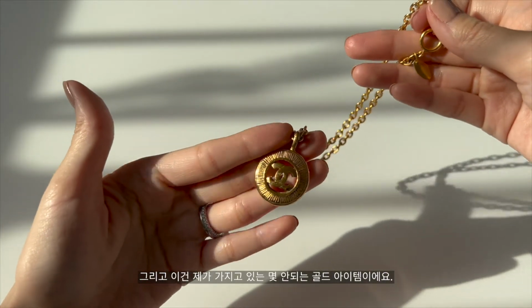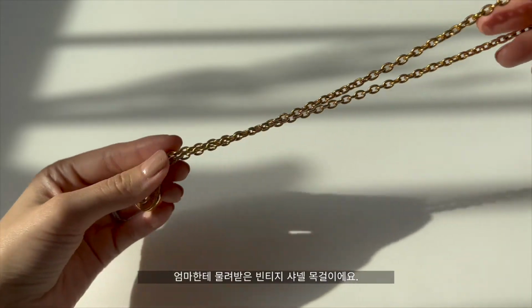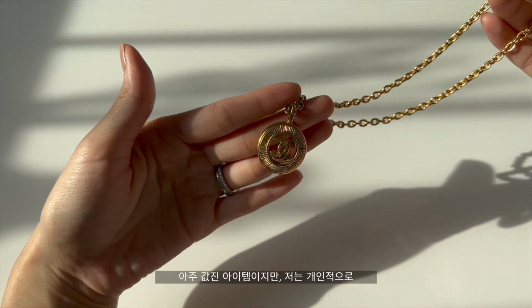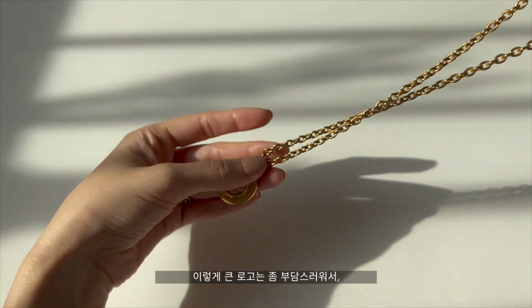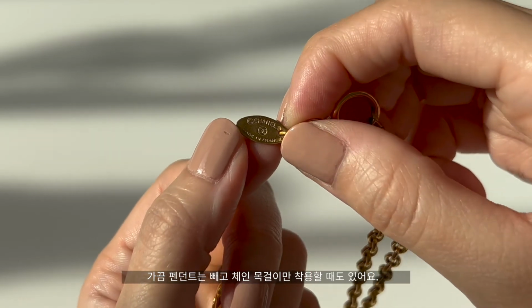And here is one of the few yellow gold pieces that I own. It's a vintage Chanel necklace that is also handed down to me from my mom. It's such a precious piece, but I'm not too fond of the huge Chanel logo, so I would sometimes take the pendant off and just wear the chain on its own.